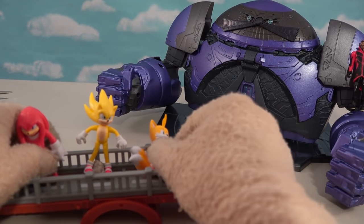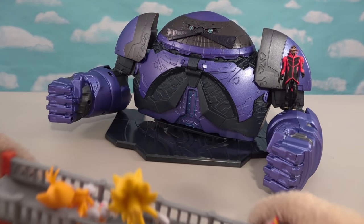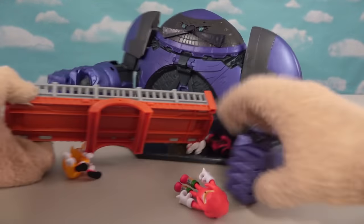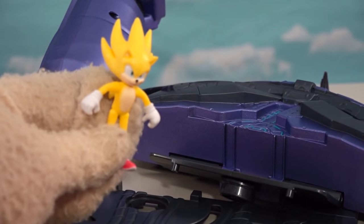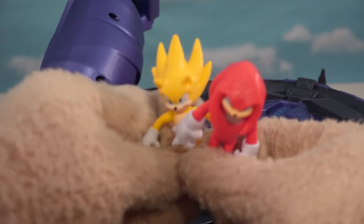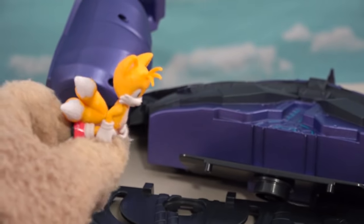Oh yeah, so put all those guys on the bridge. He's like, oh yeah, you can't get me. Oh yeah, we can. Yeah, thanks, Knuckles. Oh, don't mention it, Sonic. What a great team of characters taking down the big old giant robot.